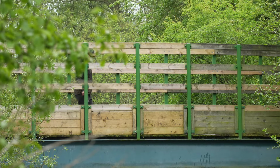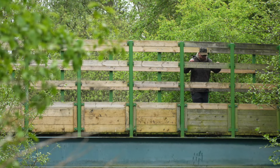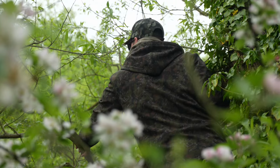I'm going to have a little look around the channel next. And if we can't find any there, it's rods back in the middle of the pond and we're just going to have to sit it out and hopefully nick a bite before it's time to go home.